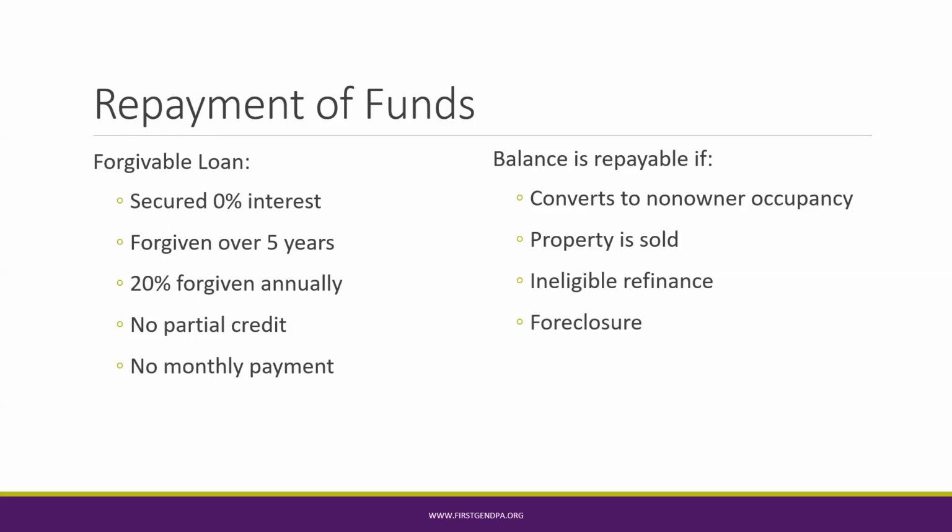The most common and acceptable reason for refinancing is to reduce the interest rate on the first mortgage. If a buyer wants to refinance to access equity for cash, that would be considered an ineligible refinance and could result in the balance having to be repaid. So again, just helping your buyer understand what's expected of them and the opportunity for this loan to be forgiven if they remain in the home as their primary residence for at least 5 years.